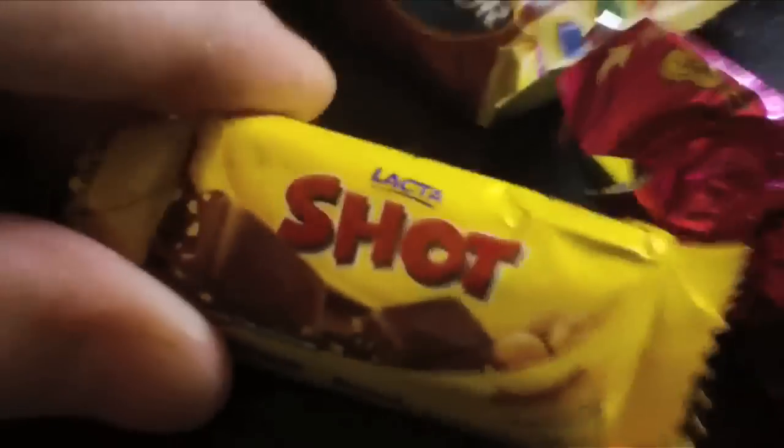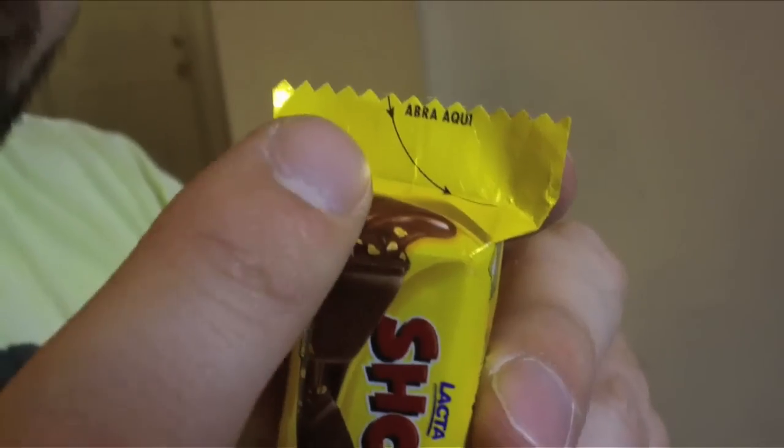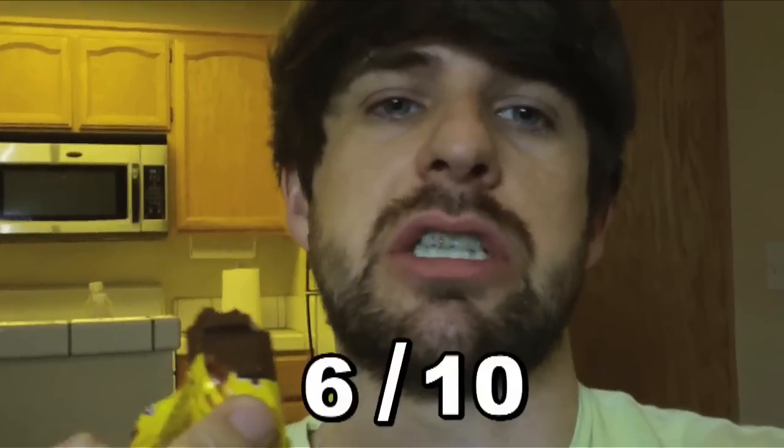Now I'm gonna have some. Everybody! Shot, shot, shot. Oh, look at that. They even have a helpful guide on how to tear it. Let's see you take your shot, shot, shot. It's got some little like peanuts, kind of chocolatey. It's decent. I'm gonna give it a 6 out of 10.